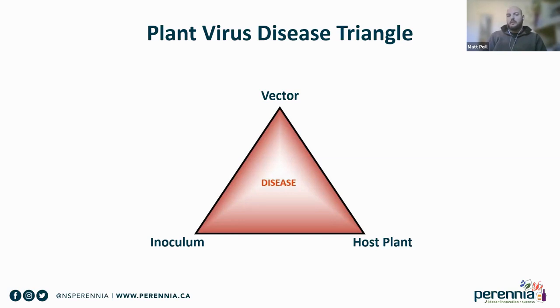also wild host plants that are susceptible to these viral diseases as well in the environment.